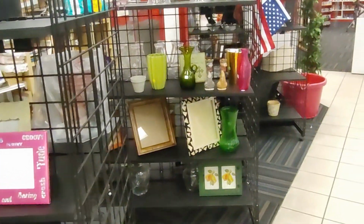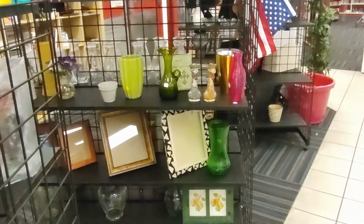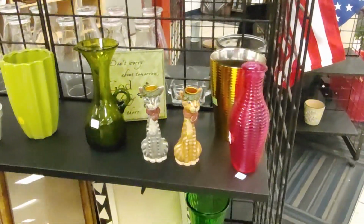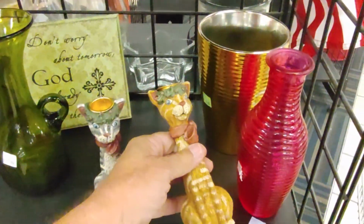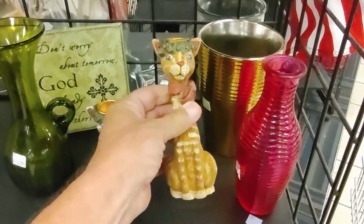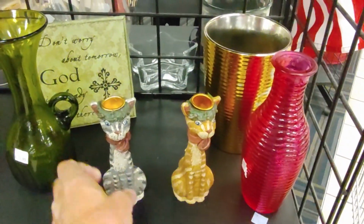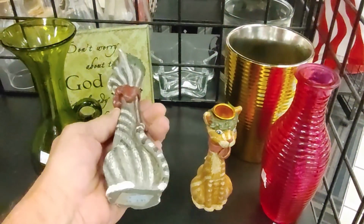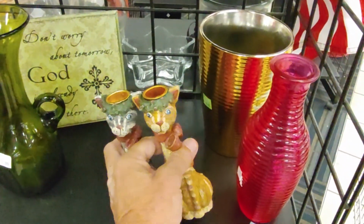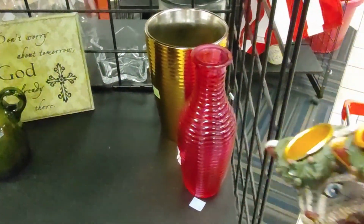I walked over to this part of the store because I saw those two cats. They were candle holders and I thought they were really cute. Salvation Army was asking $3.99 for them. So I said, I'll take them. Problem was, when I got up to the cashier, she said, no, they're not a set, they're $3.99 each. So I had to put them back.